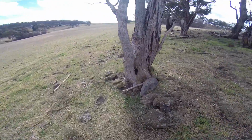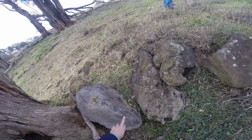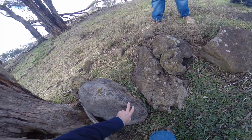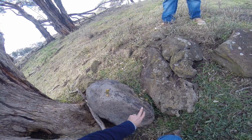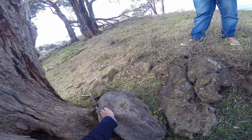And then another one here at the base of this tree. You can see some good, this was the surface here, and they're striking against it, and you can see the flake scars coming off this way, all right, along there. And there's other flake scars on this boulder as well.